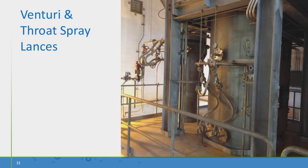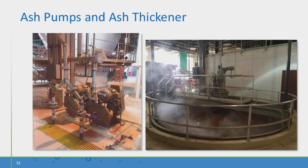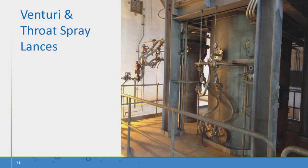Next slide. Here's a close-up of the Venturi and the throat spray lances. This is where the high-pressure water is introduced. And the water is strained before it goes into those lances. We have an arrangement there so you can remove the lances and clean them, which is periodically done because you have to keep these lances very clean. Next slide.